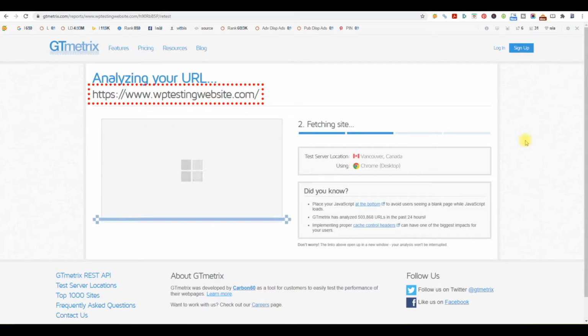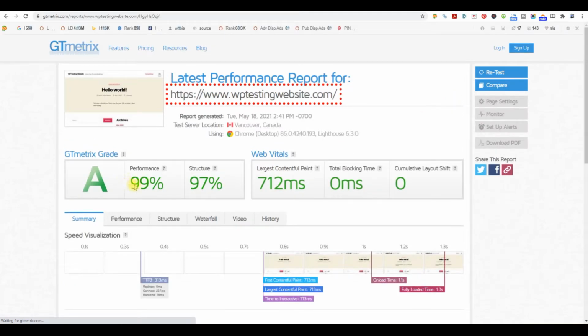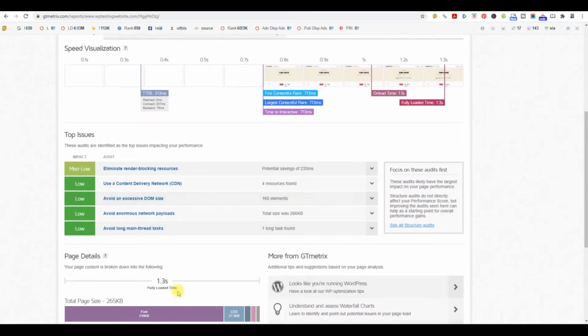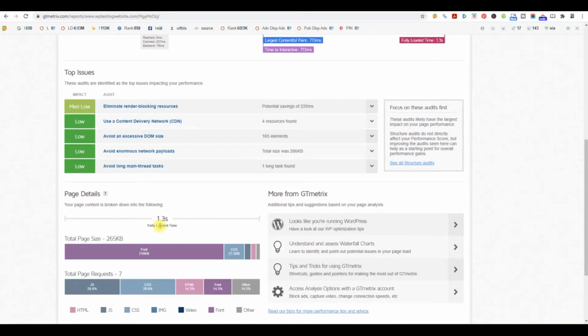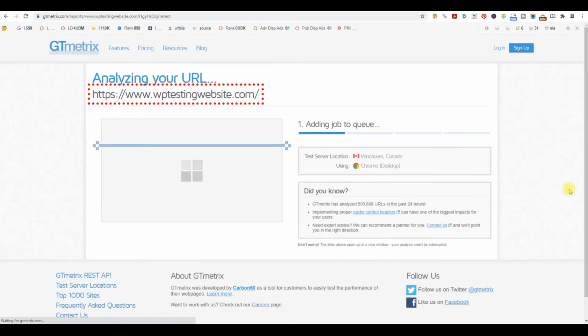Should be ready here in just a sec. And it should have improved a lot. Yeah, you can tell right here, 99 and 97%. Everything's in green. Okay, you can see 1.3 seconds is still about the same, but what's happening is things are loading up faster. So let's do it one more time. See if we can get it on 100%.